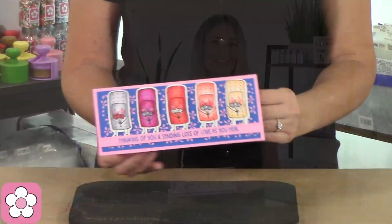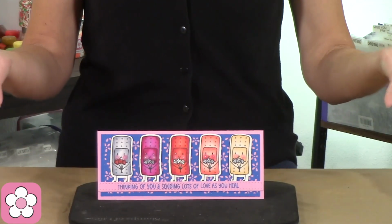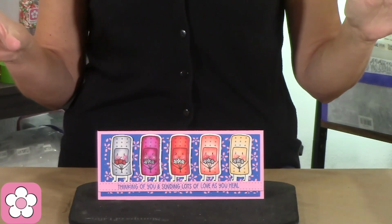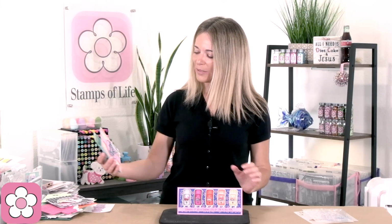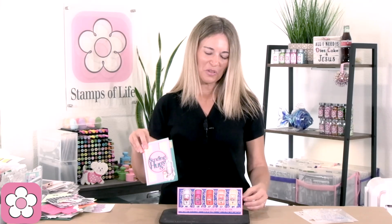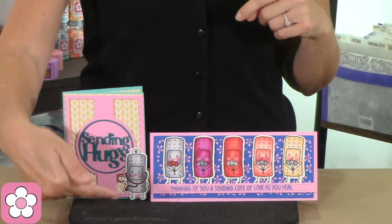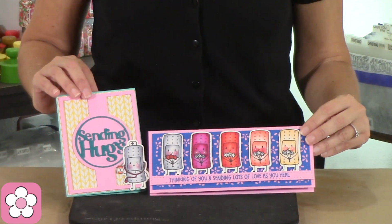Then we came out with our Stampin' Die Hard Club set. And let me just tell you, sadly, we always need get well stamps and cards and things like that, right? Always, always. And so here's a cute one using our new little get well bandage. I absolutely love it, holding those cute little flowers. We also had one with a little stethoscope. Also, we released this sending hugs background, which is so fun. And these little bandages are so adorable, especially the one that just doesn't feel good.